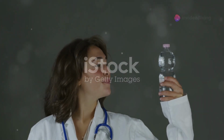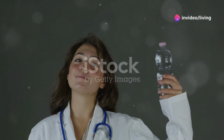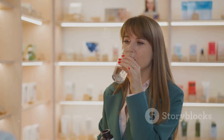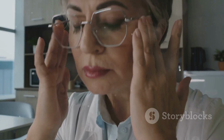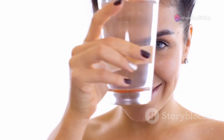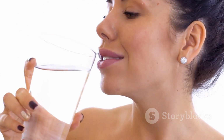Chapter 4, Overhydration. When more isn't better. We're constantly bombarded with messages about the importance of hydration. Drink 8 glasses of water a day, carry a water bottle everywhere you go. Your urine should be practically clear. And while staying hydrated is undoubtedly crucial for our health, there is such a thing as having too much of a good thing. Yes, even water can be dangerous in excess, a concept known as overhydration or water intoxication.